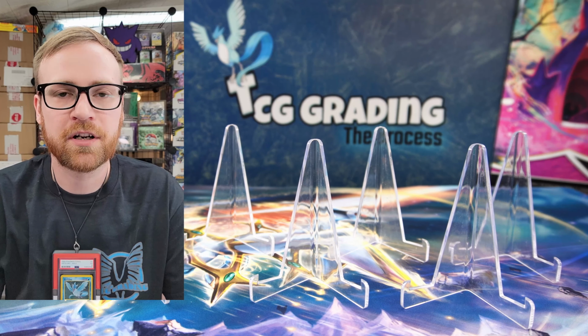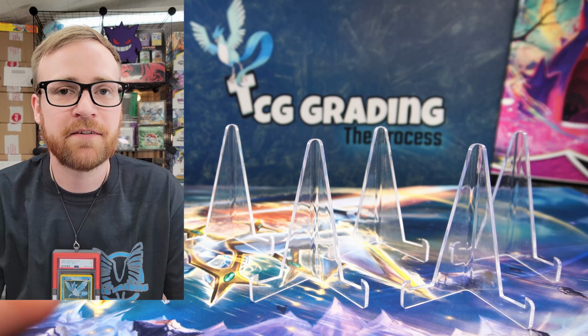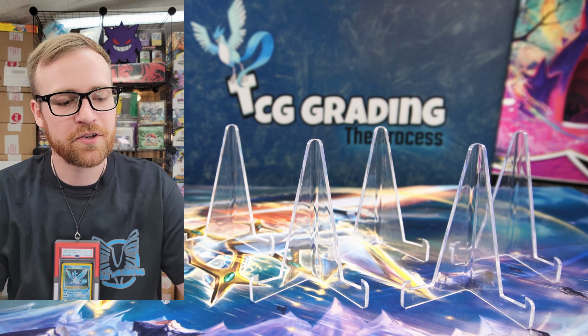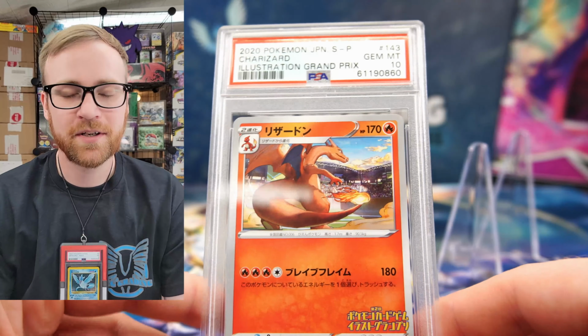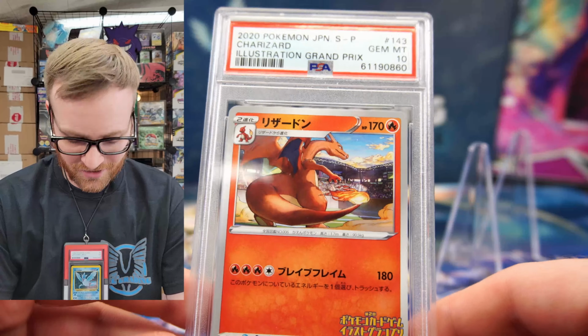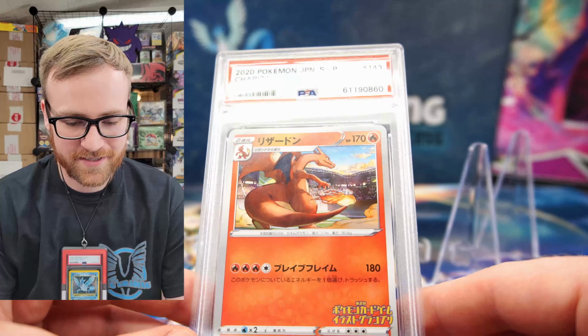The 9 cards that we're going to be taking a look at today have an approximate value of around $4,000. Let's go ahead and get into the first card. The first card that we got back, we have the 2020 Pokemon Illustration Grand Prix Contest winner, the Gem Mint 10 Charizard. This Illustrated Charizard is an amazing card.